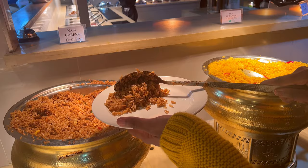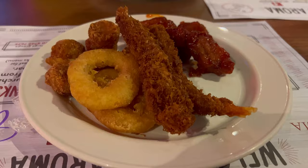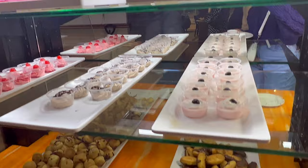I can't lie, when I saw this, I thought it was jollof rice. I was telling my friend, that looks so much like jollof rice, and it actually does, but it's definitely not jollof rice. And then after the mains, we had some desserts. The desserts were actually really good. I feel like they had lots of varieties. There were a lot of options to choose from, which was really good. I definitely enjoyed the desserts.